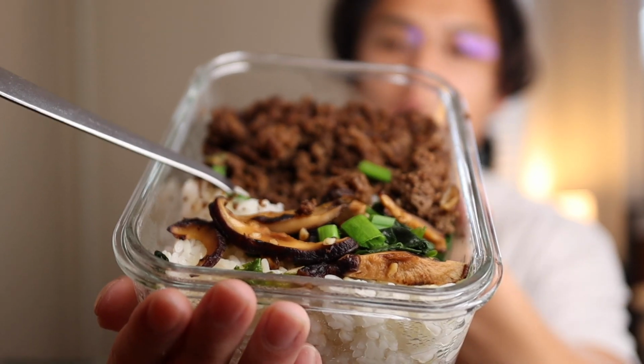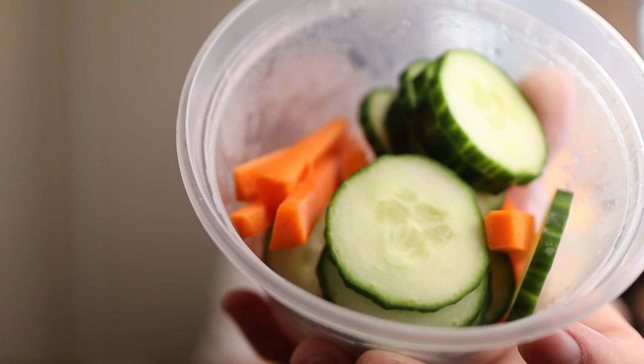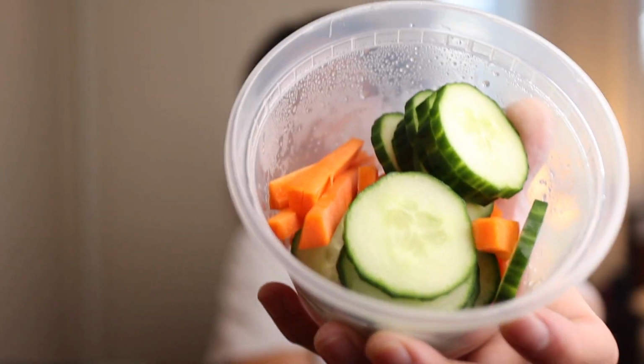So we can see here, we got the veggies and the rice and the meat. And here we just have the vegetables that I'm going to be eating with the cold vegetables that I didn't want to heat up. First, I'm going to try just the meat.